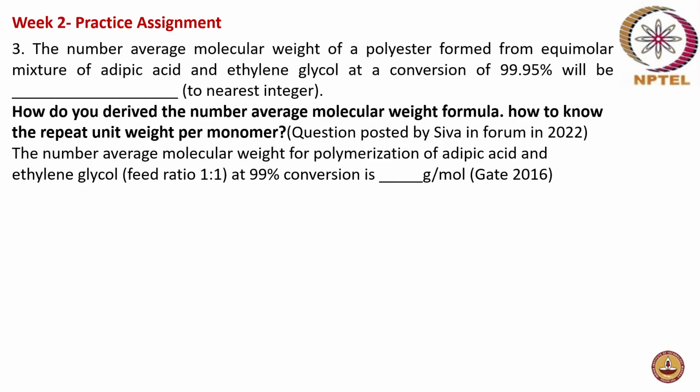Question number 3: the number average molecular weight of a polyester formed from an equimolar mixture of adipic acid and ethylene glycol at a conversion of 99.95% will be dash. So what will be the number average molecular weight of the polyester formed from adipic acid and ethylene glycol when the conversion is 99.95%?